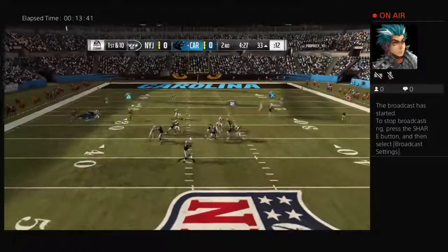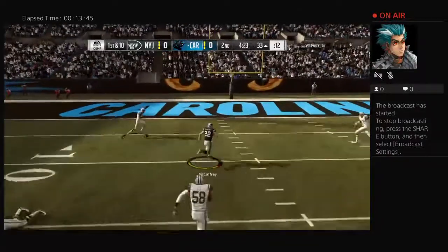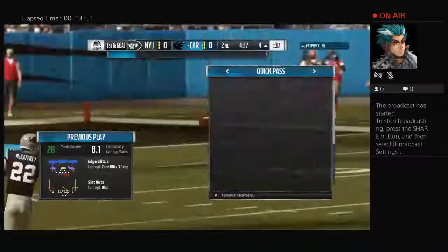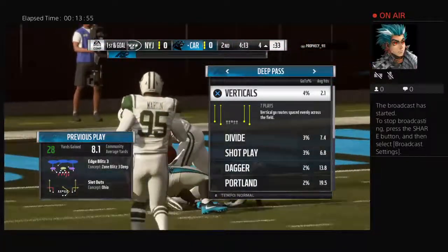And he did. Newton now to throw. Throw left side, McCaffrey's got it. And they do get him down, but not before he reaches the 4-yard line. A really good pickup of 28 yards.